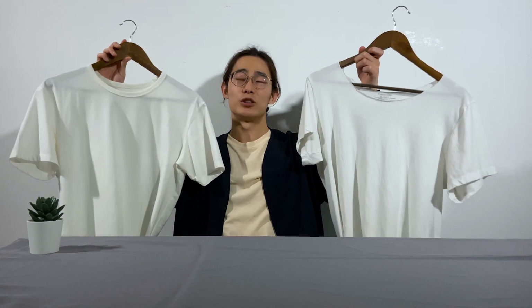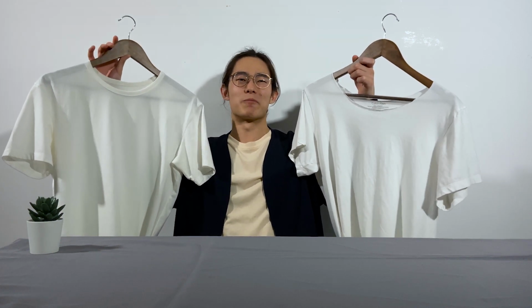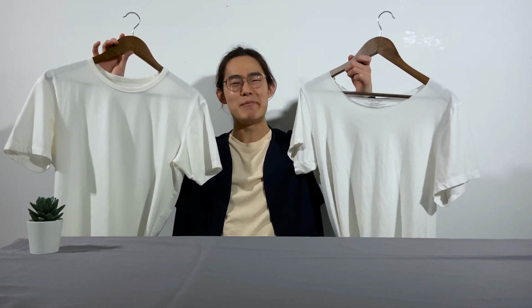However, when it comes to your decision, please pick a t-shirt that's comfortable for you. In terms of the question, is a $200 t-shirt worth it? I would probably say no. I would say up to $100 is a reasonable price. Even that is pretty expensive. If you really like a t-shirt, then maybe spend $100, but I wouldn't go above $100.